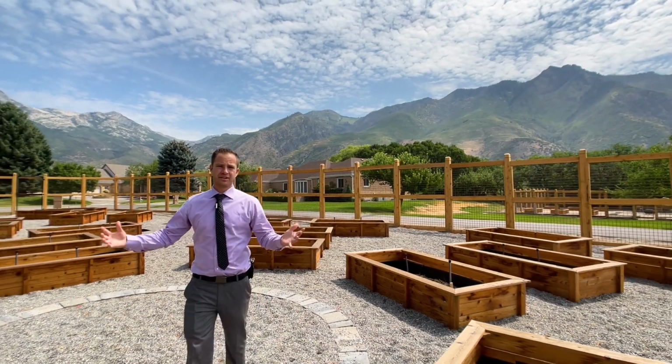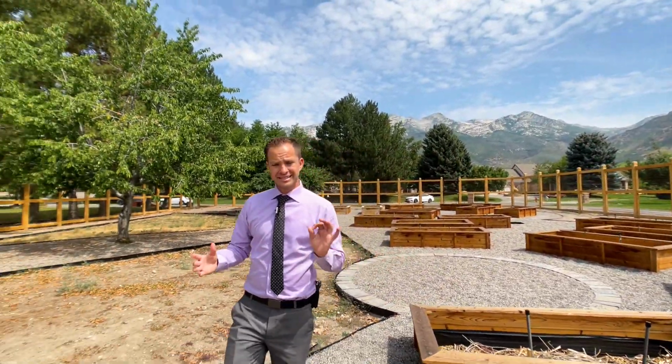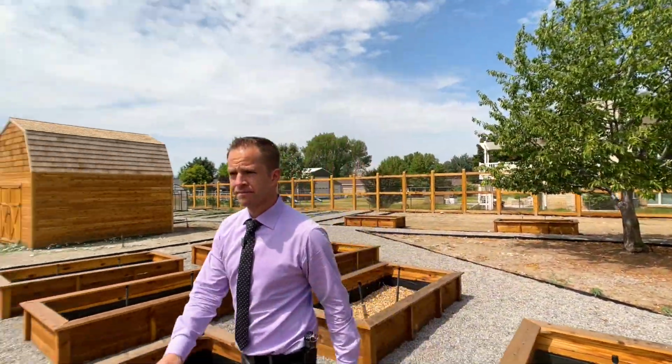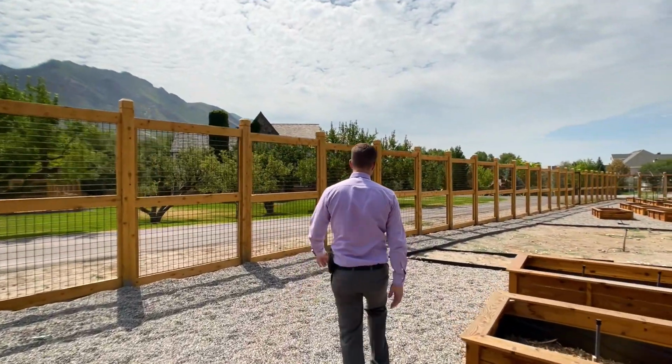So it's such a cool gardening area, and it's all designed to be very water conscious. It's not obviously xeriscape, but very efficient on water. And that's again why we have gravel everywhere instead of grass.